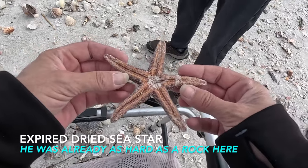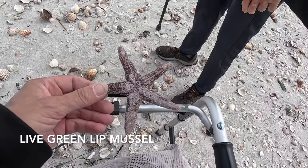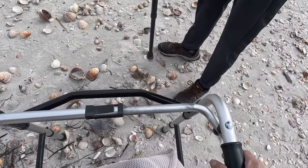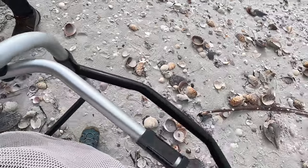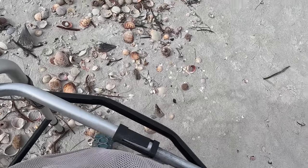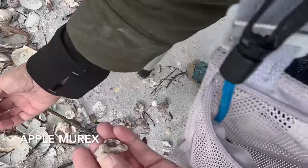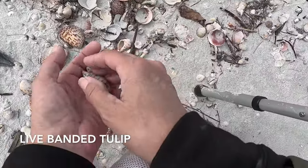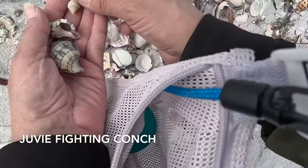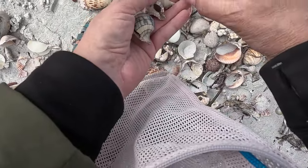I found another one. A green-lipped mussel. But I think it's still in there. It feels like it's still in there, yeah. Wow, babe, good finds. All in this crazy rack line. There's so many murexes and tulips, it's nuts. There's a beautiful apple murex right there. A live tulip. We'll put him back toward the water. That cute little teeny tiny juvenile fighting conch. And another apple murex.